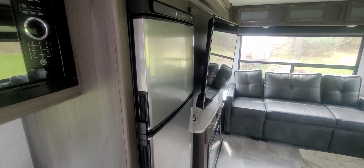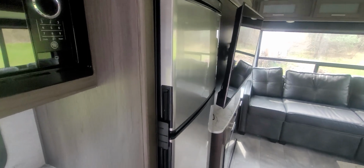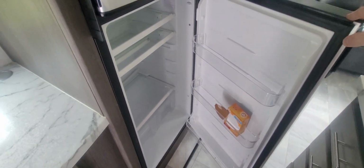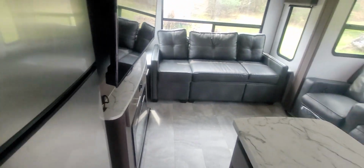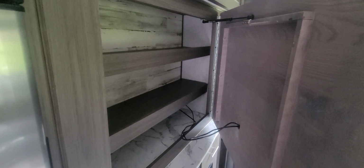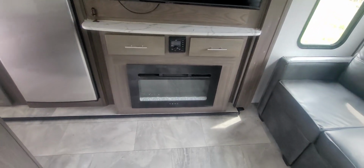It does come with an apartment size refrigerator, which is very nice. You can fit a lot of stuff inside of here. We've really appreciated that when we've gone camping. So moving into the living room area, you do have a nice big bit of storage behind the TV. This is labeled pantry, I think, in the original, but we used it for books and entertainment things like DVDs. There are 2 drawers built in this.